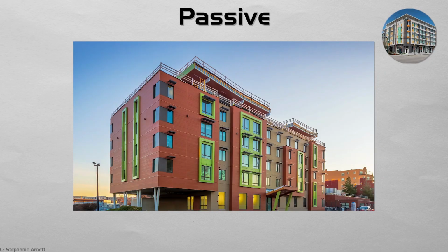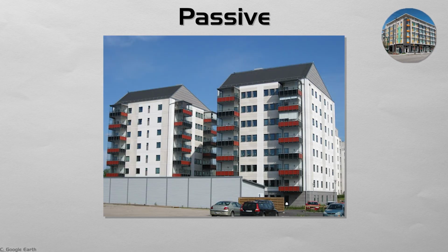Passive house. Super-insulated envelopes, triple glazing, and heat recovery ventilation cut heating demand below 15 kilowatt-hours per square meter per year. Airtight construction pairs with south-facing windows and shading louvers. Thousands of certified blocks now dot Germany, Austria, and Scandinavia, proving ultra-low energy can scale from single houses to 200 flat estates.